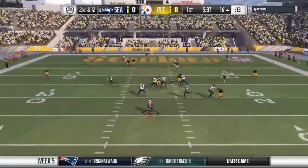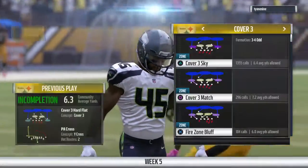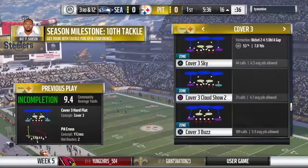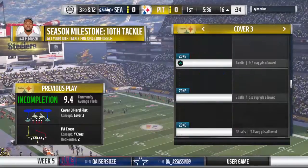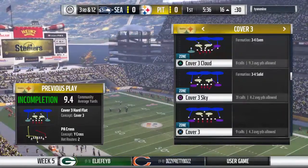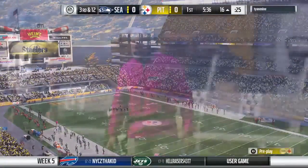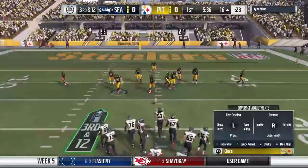Off the play fake, here's Wilson. Pass incomplete. And a look at the Steelers' defensive unit. Cameron Hayward is a defensive lineman, but many of us, especially guys of my vintage, remember his father, Craig Ironhead Hayward, who was a running back. I think Cameron decided he'd rather hit people than be hit.